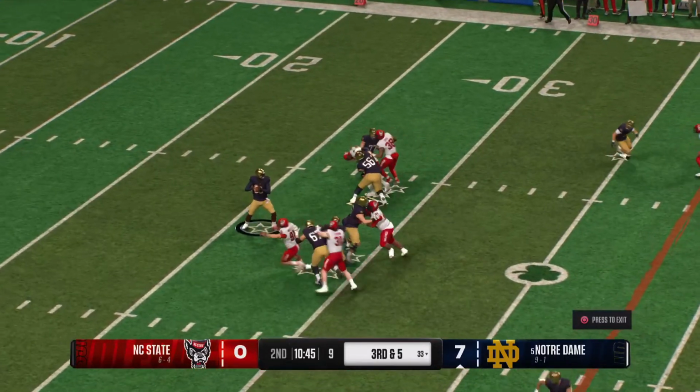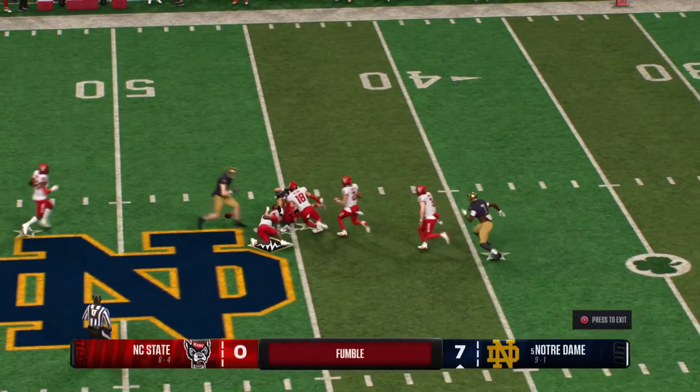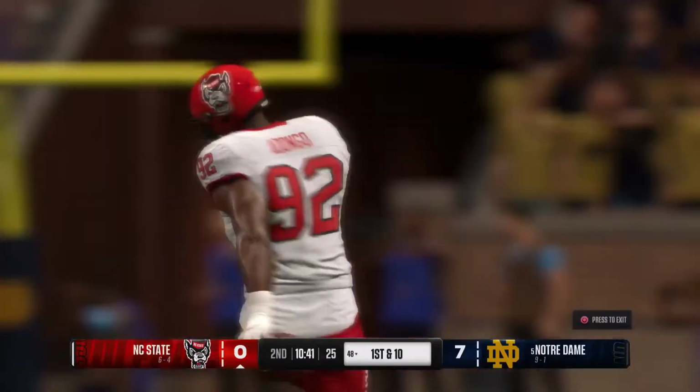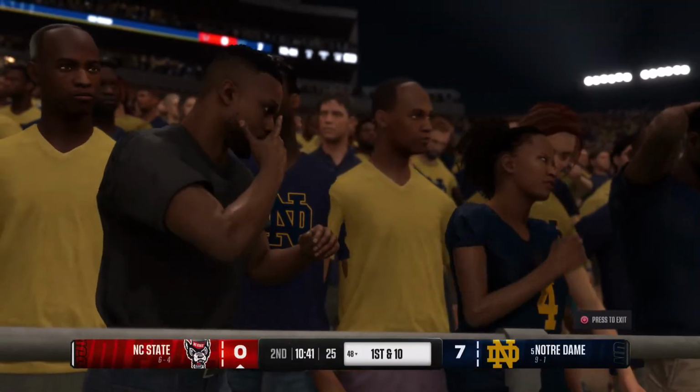From the gun, wants to pass. Dumps it to the back. Gets open down the middle. And oh no, he loses the ball at the end of the run. Oh, looks as if the defense got it. And he's brought down, and this defense gets the ball back for its own.